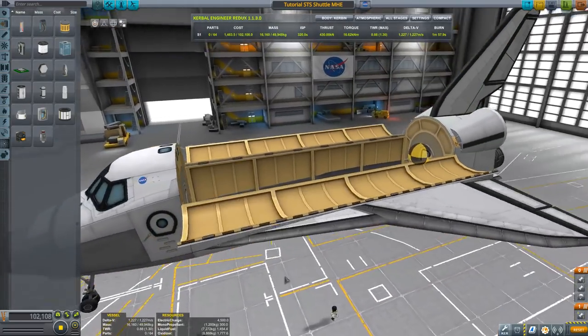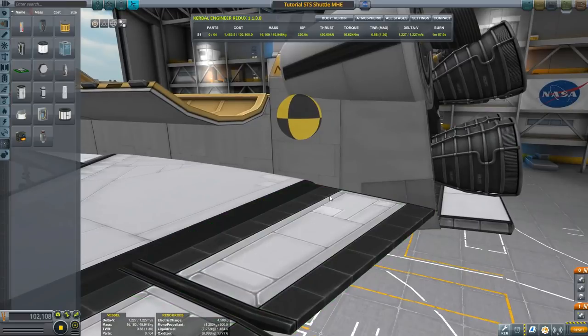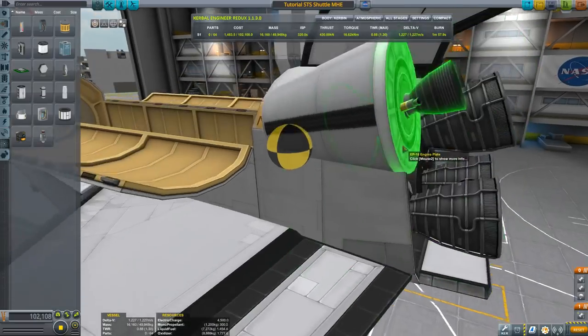But this is okay. So now let's get this thing back on the back going. So that has to fit. If I look at a side view again, the RCS pack is basically on the bottom of that structure. So right there.